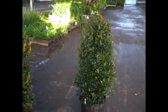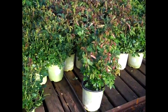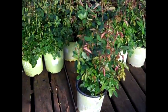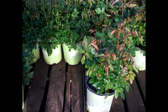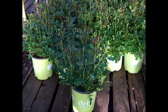What a fantastic value. Look at all these roses shipping. We have some 2-gallons here to show you. Look at these 2-gallon Knock Outs, and next to them the 2-gallon Drifts. Beautiful big plants loaded with buds.